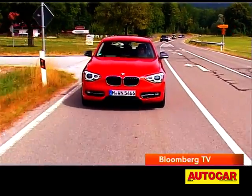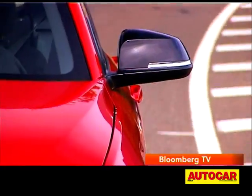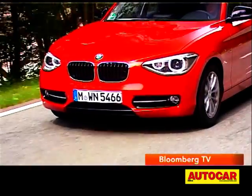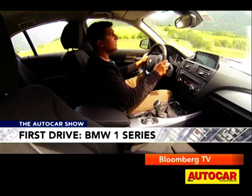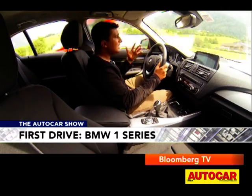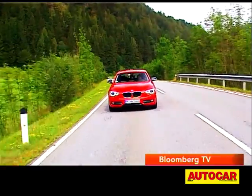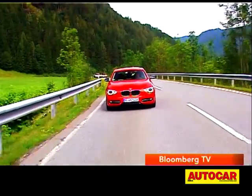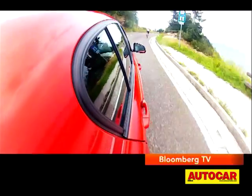However, like the petrol, things were less impressive at the other end of the rev range. It does feel a bit dull under 1500 RPM, but once the turbo spools in, the pull, the torque, is nice and linear, makes it very easy to use. The smooth and quick 8-speed automatic box from ZF, which will come to India, will make things better still.